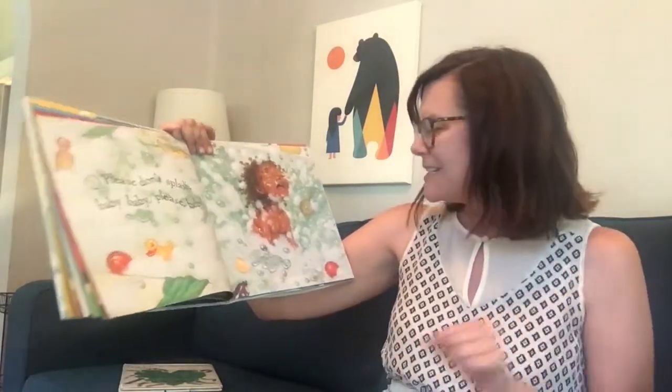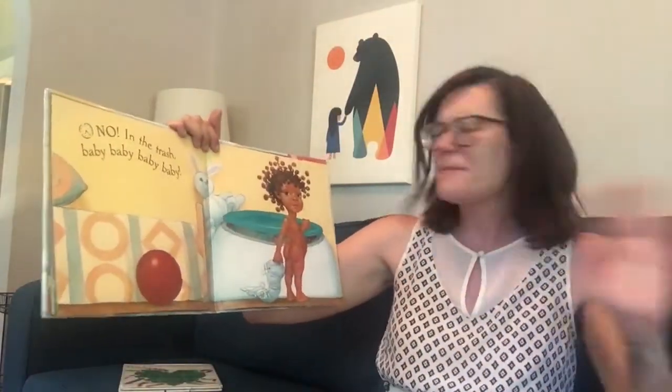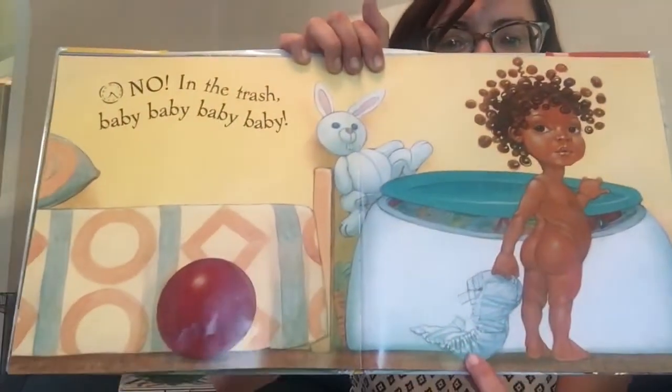Please don't splash, baby, please. Look at all those bubbles. I would want to splash too if I was in that bath. No, in the trash, baby. Oh, I see a little bare bottom, and there's the diaper. Definitely dirty diapers go in the trash.